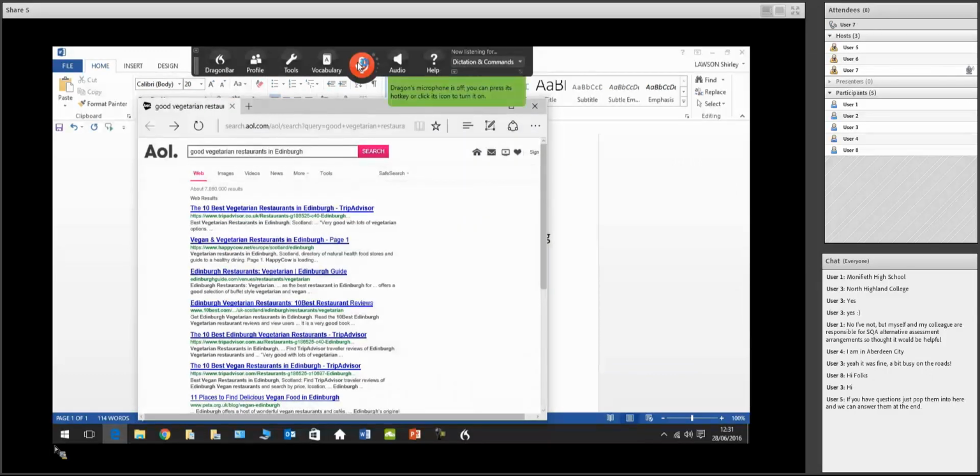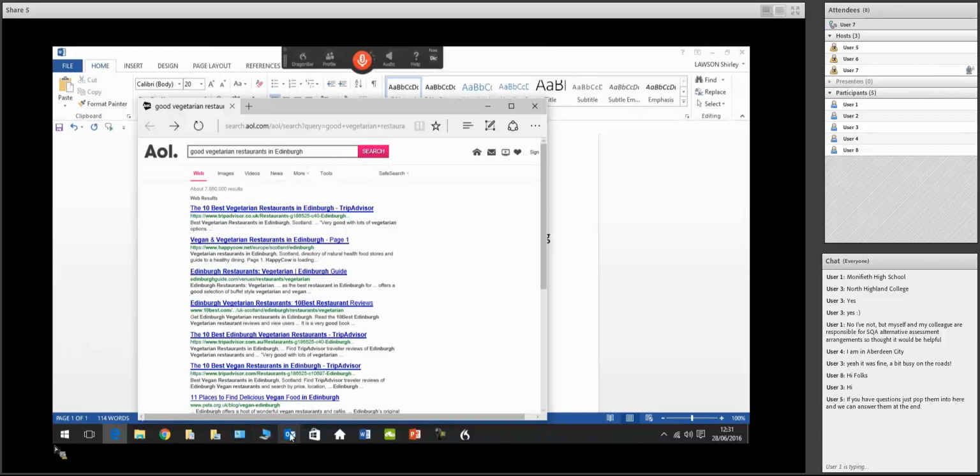Click the microphone off there and you can see it's pulled up a web search for me. So it's really good to know that you can use the Dragon software not just for extended writing pieces, but for web searches, also in emails as well.